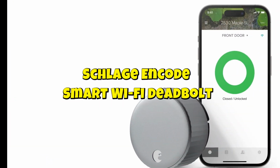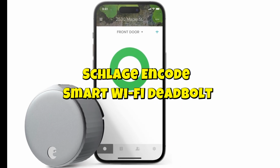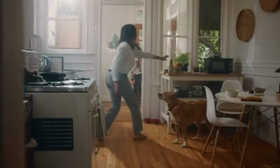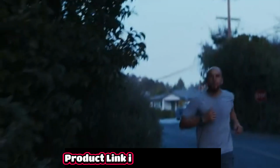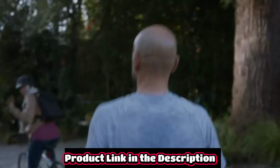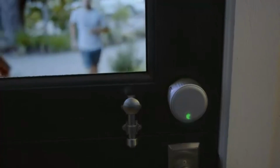Number 4. Schlage Encode Smart Wi-Fi Deadbolt with Camelot trim in aged bronze. Brand Schlage. Special featured door locks. Lock type keypad. Item dimensions LXWXH 2.24 by 3 by 5.47 inches. Material zinc. Smart lock with built-in Wi-Fi allows you to lock/unlock from anywhere, no additional accessories required.